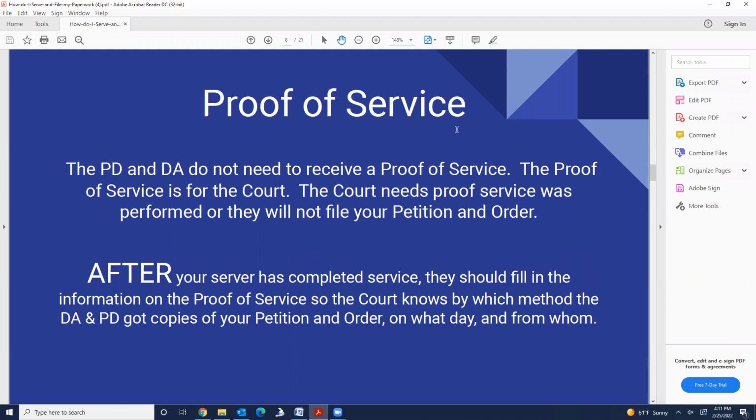So this is a note that I'm adding just because people ask about this pretty regularly. The probation department and DA do not need to receive a proof of service. They don't need it because the proof of service is for the court. The court needs proofs of service to show that service was performed, or they will not file and schedule your petition in order. There is no way for them to actually put the hearing on the calendar without proof that the parties who needed copies of the paperwork got them.